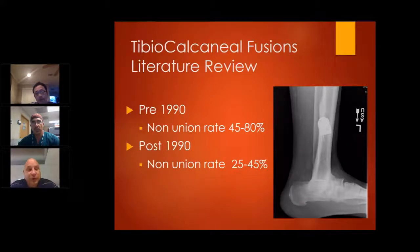Tibial calcaneal fusion's literature review is pretty widespread. It's been done for many, many years. When you look at the non-union rate and success rate, you'll find that the spectrum can be anywhere between 25% to 80% failures. After looking at this, I realized there's a huge difference when you think about the timing. Pre-1990, things weren't too good with tibial calcaneal fusions. You roughly had a 45 to 80% chance of a non-union rate. Post-1990, the non-union rate went down to about 25 to 45%, and I attribute this primarily to the technology that has advanced us with osteosynthesis, all the different types of internal fixation and orthobiologics and so forth.